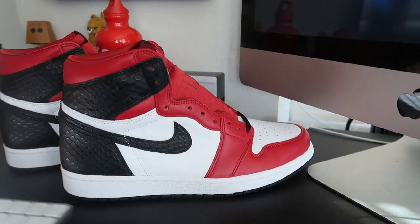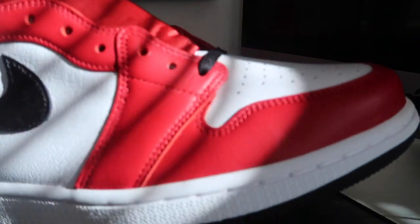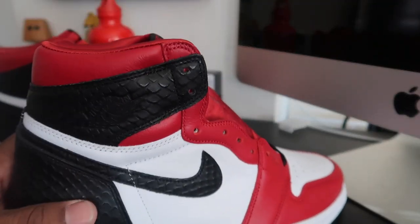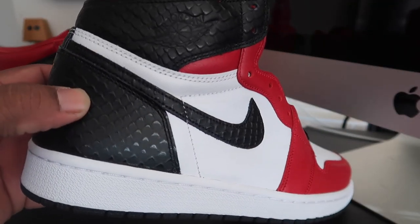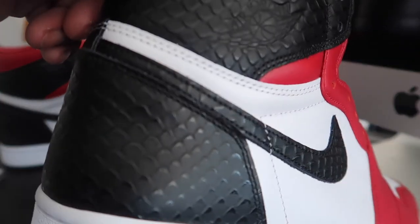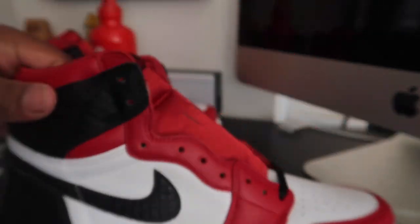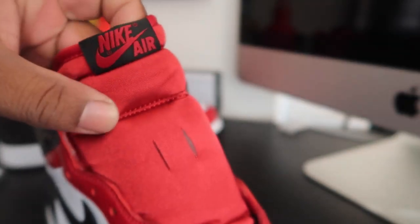So, as you see, you got that red on the toe box, like so. Jesus, let me see if I can, hold on. Boom, as you see, we got that sun out the way. You got that black on the heel, got that python print all around that thing, and it is really, really clean. Doesn't look tacky at all. Nike sign looking real good. Red on the toe, got that satin tongue.